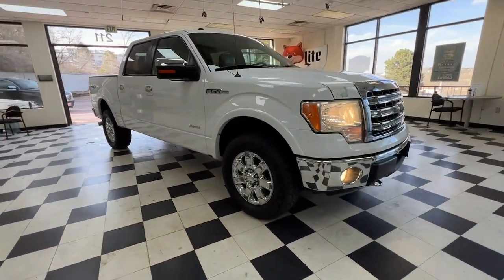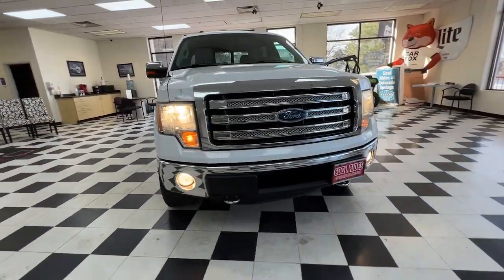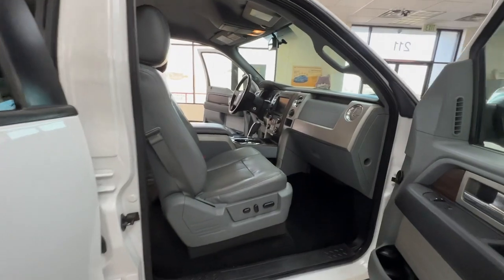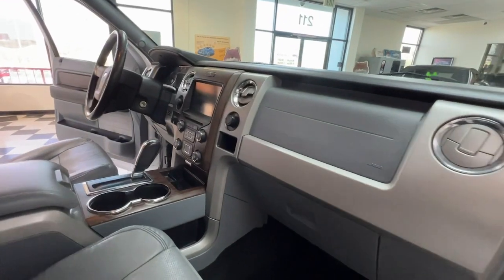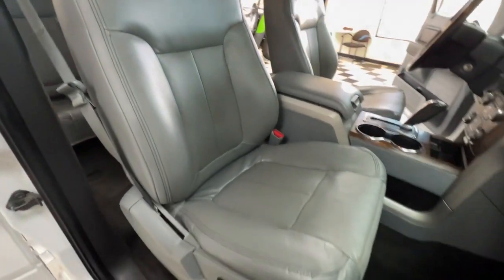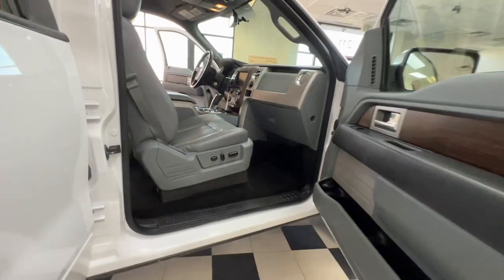These are just some of the great options this vehicle comes with: keyless entry, heated driver's seat, remote engine start, fog lamps, iPod, MP3 input, satellite radio, four-wheel drive, backup camera, alarm, Bluetooth connection.